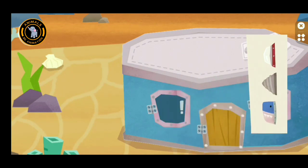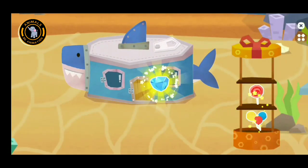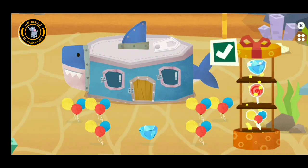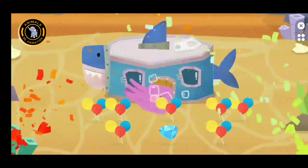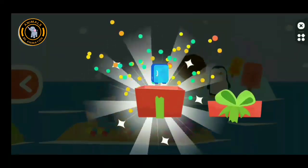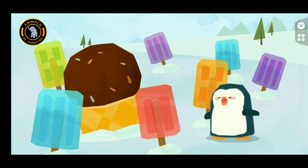Submarine parts. Put your favorite decorations next to the pool. Little Octopus likes it very much. Thank you! Here's a gift from Little Octopus. Wow! So much ice pop and ice cream!